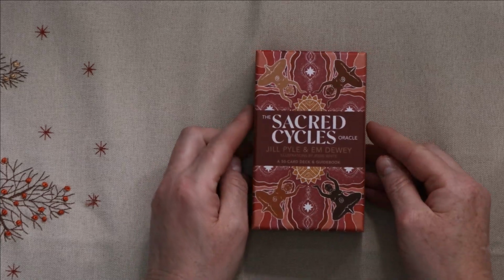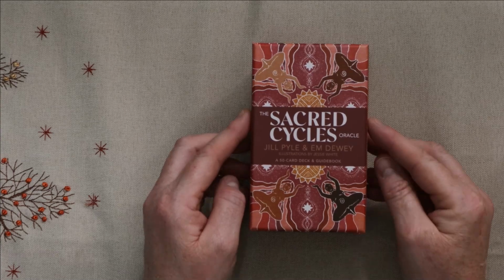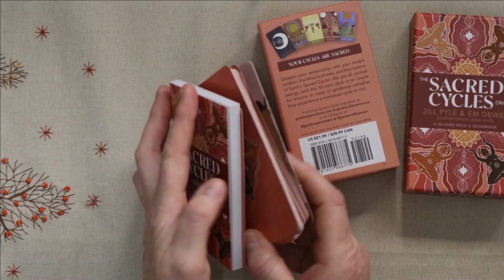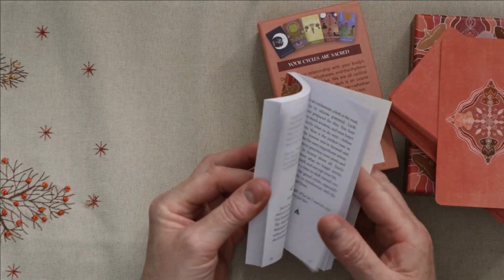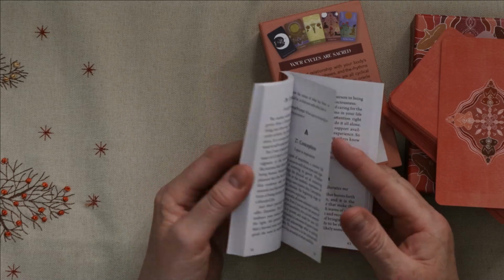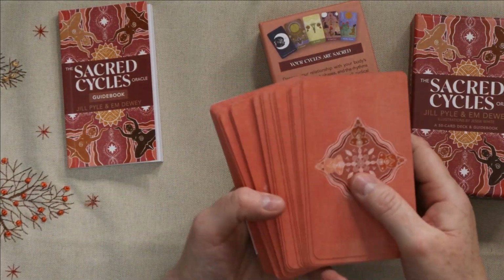So next I have the Sacred Cycles by Jill Ply and M. Dewey. This is a 50 card deck and guidebook. Now, the colouring of this deck is really lovely. Inside we have each of the cards. They're numbered, they have the message. And then these are what the cards look like themselves.